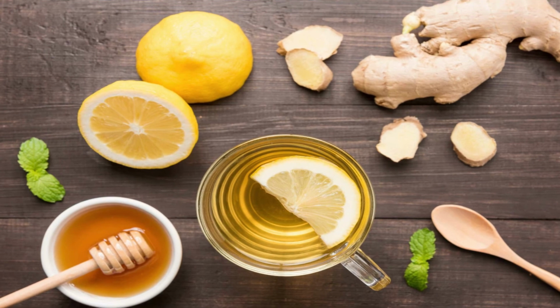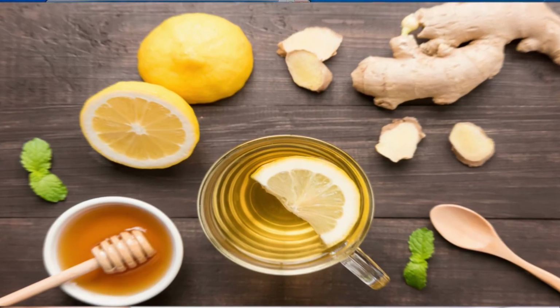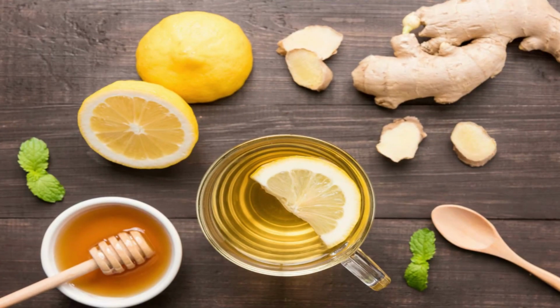Before you have this drink, mix it again. Take this mixture every day and lose your belly fat easily and naturally.